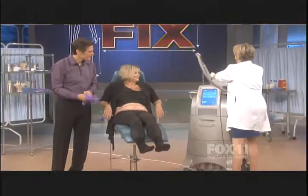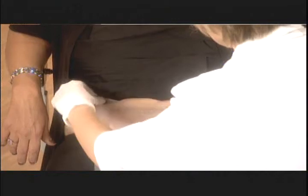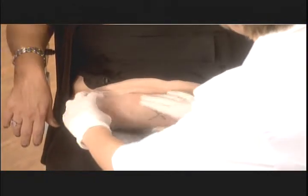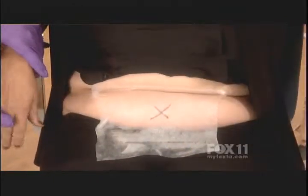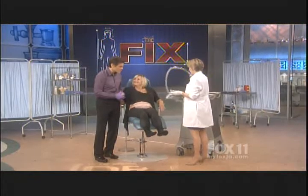All right. Now, I'll be applying a gel pad that ensures good contact between the handpiece and your skin. Feels good. Need a little help? I'll hold your arms. Okay. This is a one-woman deal here, so.